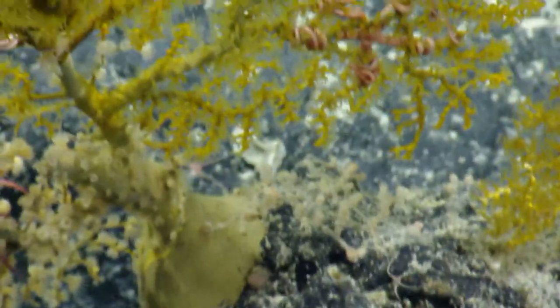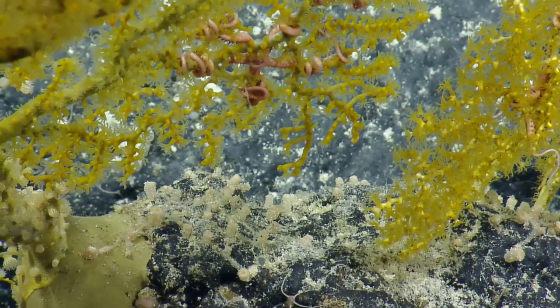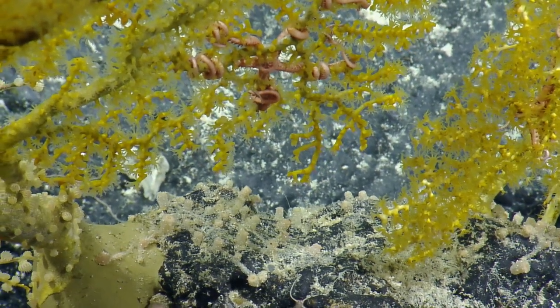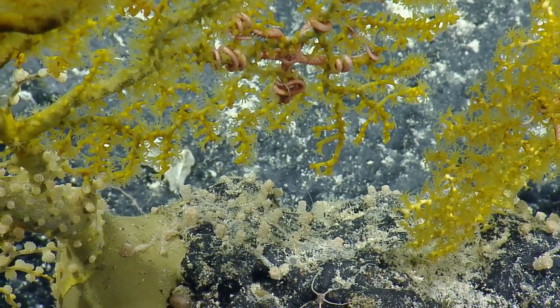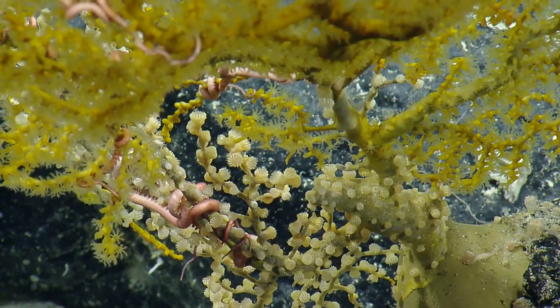I'm not quite sure what that bridge is now. Hold position, please. Thorn scale sclerites. Sorry, this might take me a second.